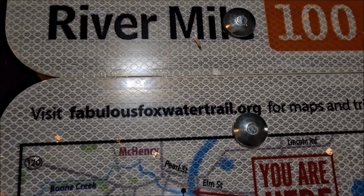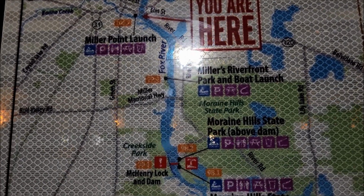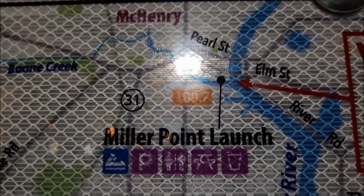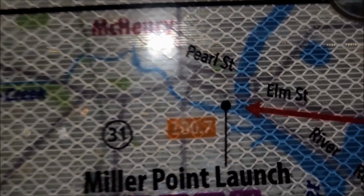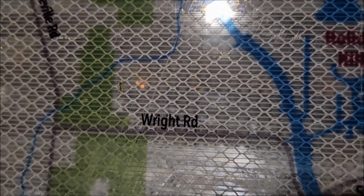I checked out this website, I think it was, and yeah, there's a whole interactive map. You check where each mile is. It's pretty crazy. This is where the big "You Are Here" sticker should be. And you can see some of the mile markers here. Well, it's a little hard to see, but yeah, pretty cool, huh?